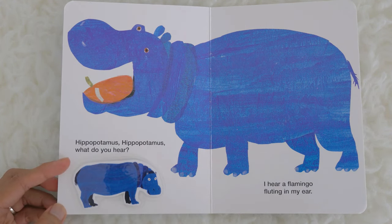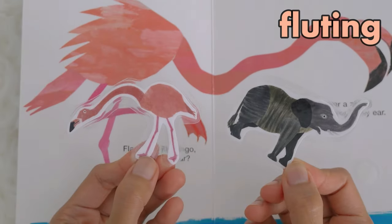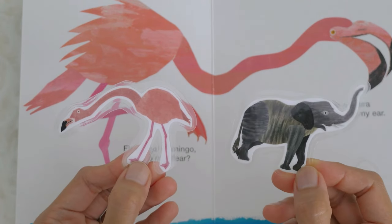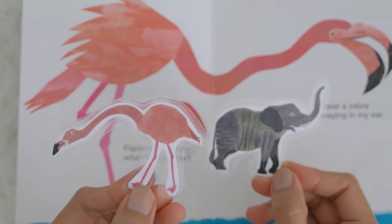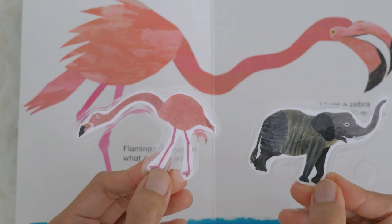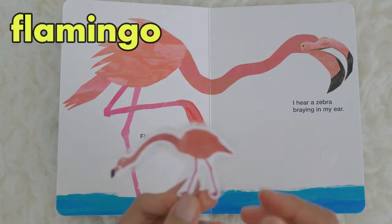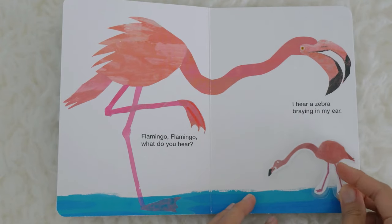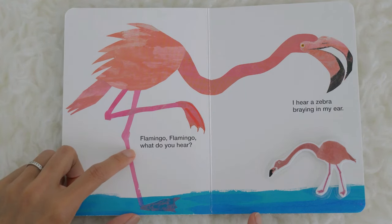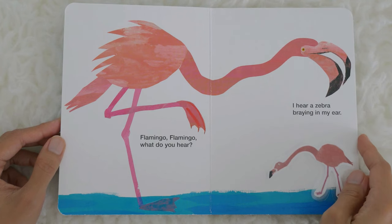I hear a flamingo fluting in my ear. Who makes a fluting sound like this? Is it the flamingo? Or an elephant? It's the flamingo! So the flamingo makes a fluting sound. Let's read it. Flamingo, flamingo, what do you hear? I hear a zebra braying in my ear.